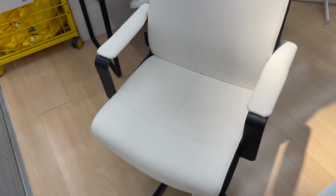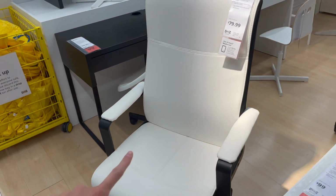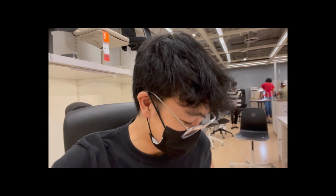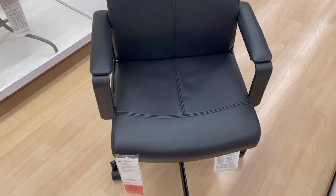So this chair, it's a full-on swivel leather chair and it's only 80 bucks. However, the white I'm not really vibing with. I'm gonna see if there's a different color of this. Guys, I found a black one and I'm just doing a little swivel. Okay, I'm a little dizzy now. But like, this could be a really good option. Simple, sleek, elegant. Could be the one.